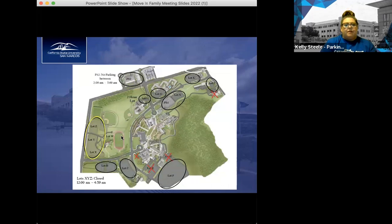This is a map of all of our parking lots. We do have over 7,000 parking spaces available on campus. All of those lots that are circled in black are what we consider our general parking lots. So the general monthly, semester, or academic year permit will be valid in all of those parking lots. The overnight parking will be in Lot O, PS1, Lot N, and Lot K. So those are the 4 parking lots for overnight housing.